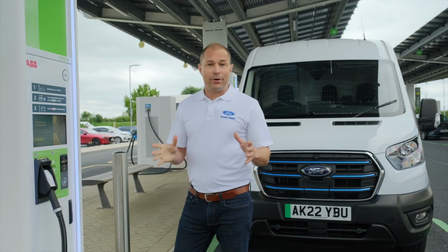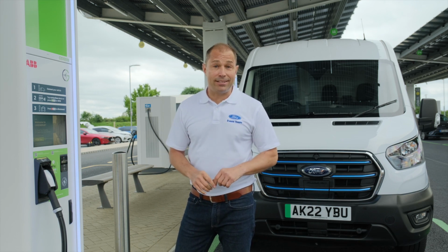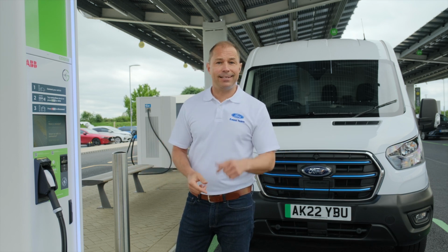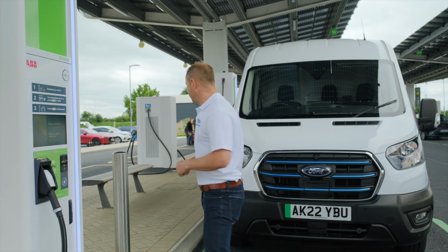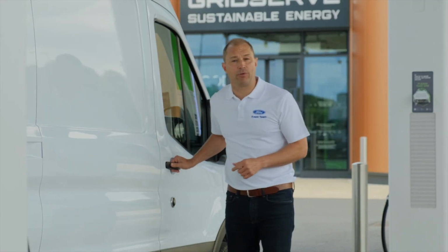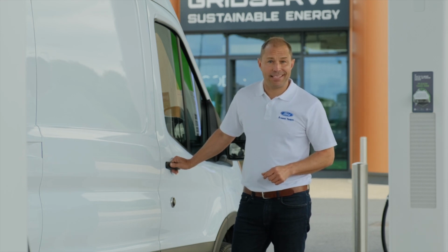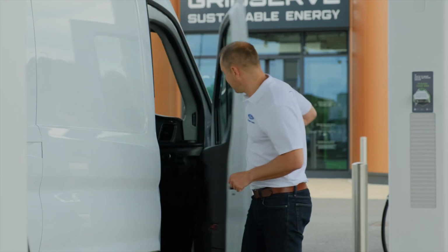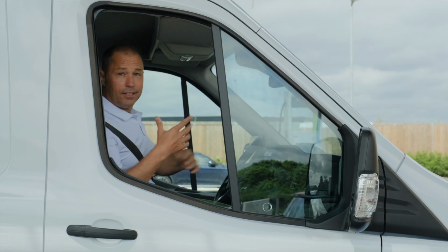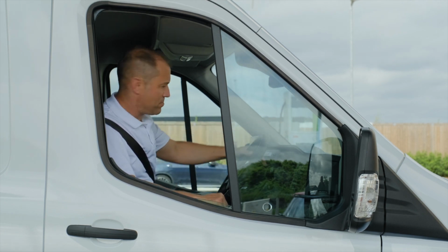Right, so there we go. I've been plugged in for 20 minutes and I've added 71 miles to my range, which is great because that's more than I need for the rest of the day to get all of my jobs done and to head back to the depot. And while this method of fast DC charging is not something that you want to rely on all the time, it certainly is a fast and convenient way to add some miles to your range. So let's head back to the dealership now and learn about the rest of Ford Pro.